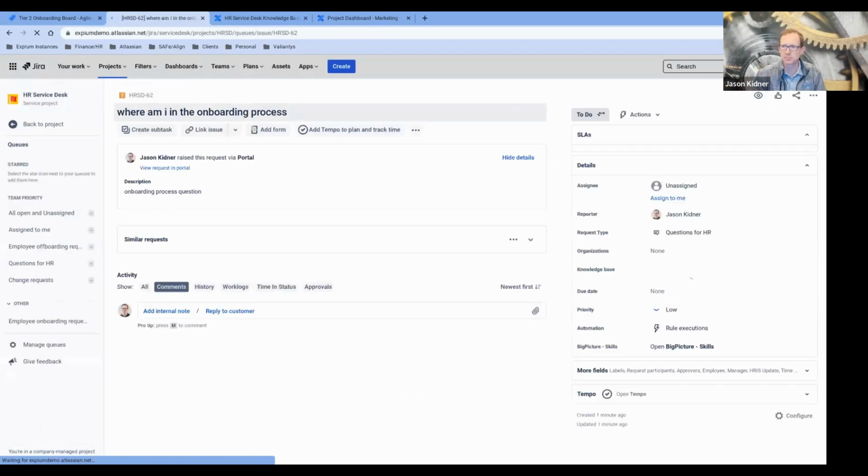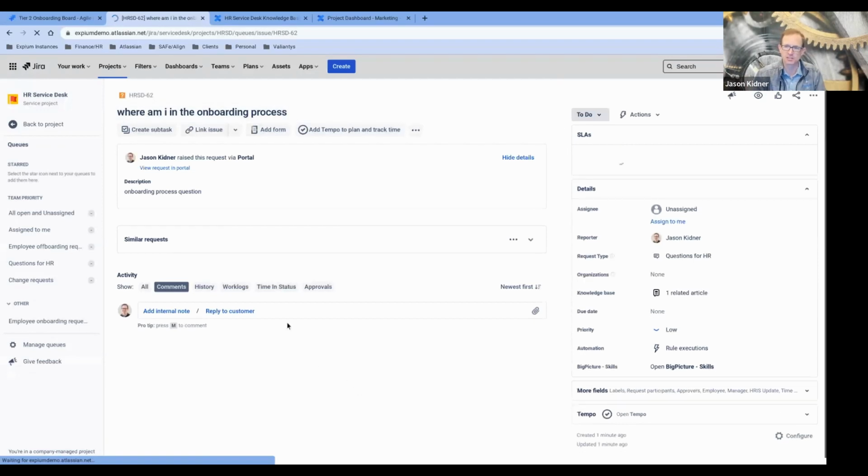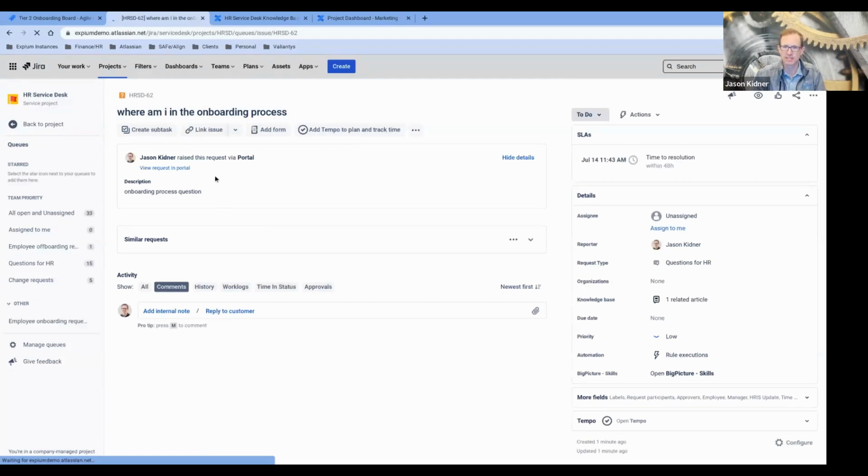And so this opens up the view screen on this particular ticket and how it comes in and the details around it and various fields that you can set up again for this. You can also reply to the customer. You can have those internal comments, or you could have comments to the customer, and lots of other things happening here. And this happens to be part of what's called a queue in Jira Service Management.